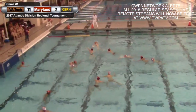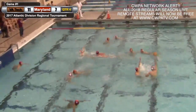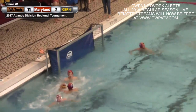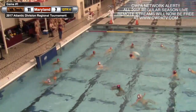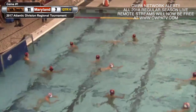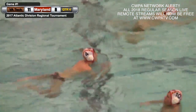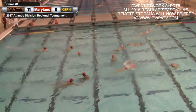There's the outlet outside the 5-meter area, going right to left. Terrapins with it. Top of the key, goes inside. Fires in there. Maryland looks to cut the loose change. Shot clock winding down. Fires. Boom! Shakalaka, I think. And if it is, it's another one for Brody Nesseman. Oh my goodness. It is a 5-0 Maryland run.